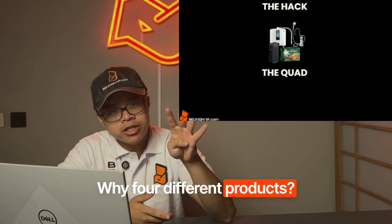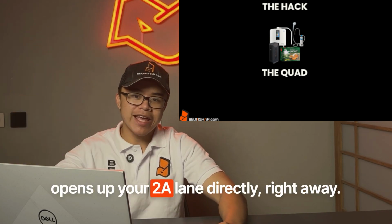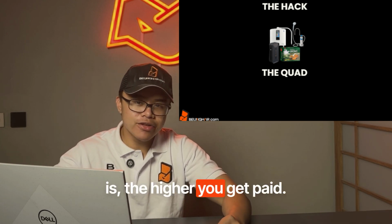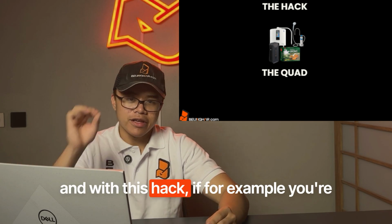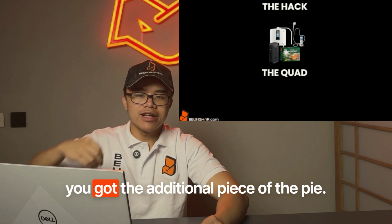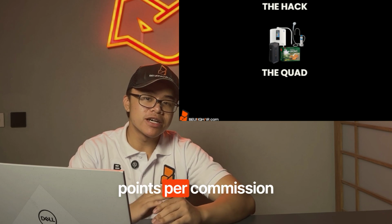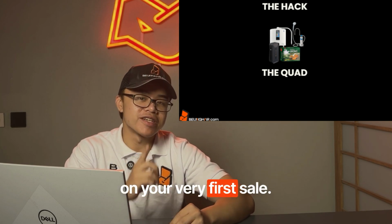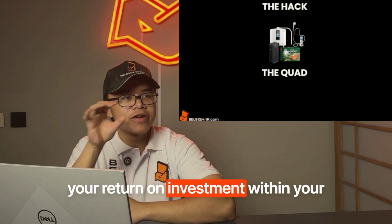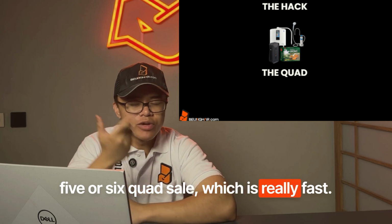Why 4 different products? Because it opens up both your 1A lane and opens up your 2A lane directly, right away. Because the higher your lane is, the higher you get paid. And with this hack, if for example you're 3A, you get paid like a 4A because you got the additional piece of the pie. So you're going to get 3 points per commission on your very first sale. So roughly you could get your return on investment within your 5th or 6th quad sale, which is really fast.